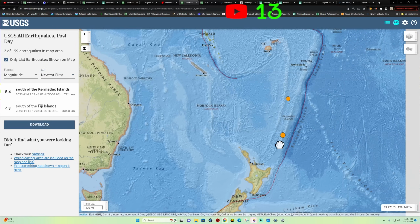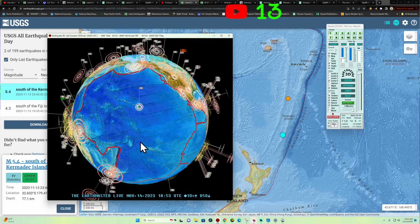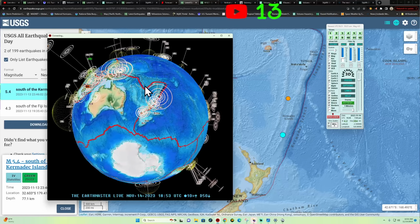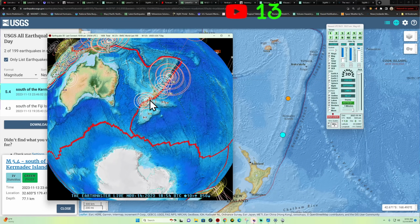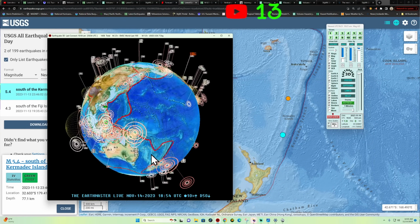Down along the Kermadec Trench, seen a 5.4. There we go, get my numbers right here. It's not Monday, it's Tuesday. 77 kilometers deep here into the area of the Kermadec Trench. New Zealand area overnight, let's see what we got for them. Looks like we did see a handful of earthquakes there in the 3 range over the last 24 hours. Nothing major going on there yet.